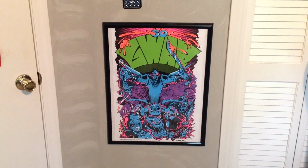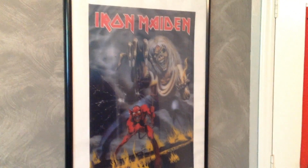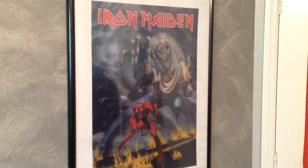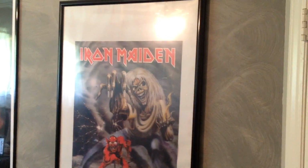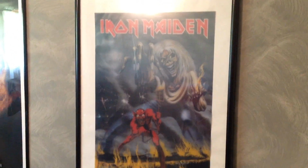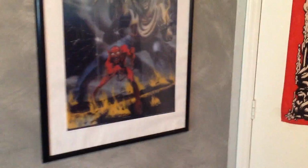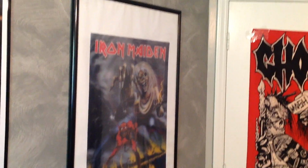See, most of the time, a lot of these posters that I get are from shows that I go to. Like this Iron Maiden poster right here. It's a 3D poster, and I got this when I saw Iron Maiden on the Made in England tour back in 2012. Your posters don't always need a special frame, like they don't have to exactly match in size, but you have to make sure that they're centered in the frame and that they look good in the frame. And actually, I think this is slightly too big, but still.